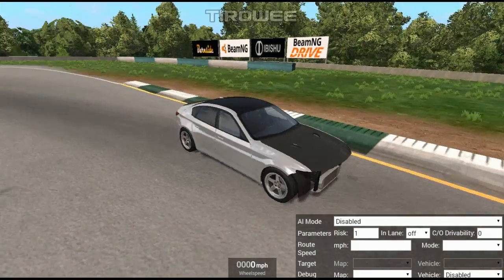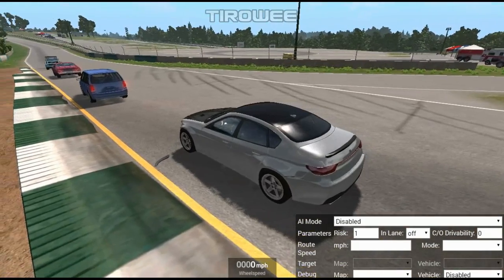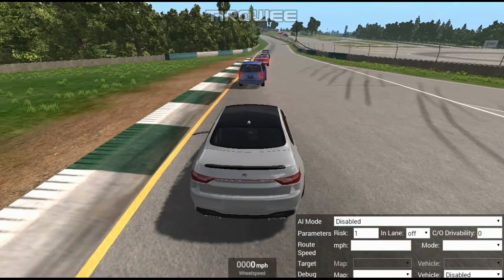And two, this thing turns like a bus, but it does have 1,000 horsepower and can do close to about 300 miles an hour, I think. Well, he's not far off it anyway.